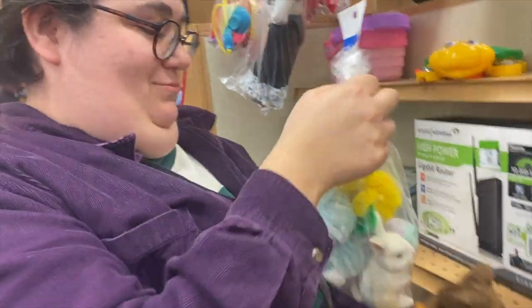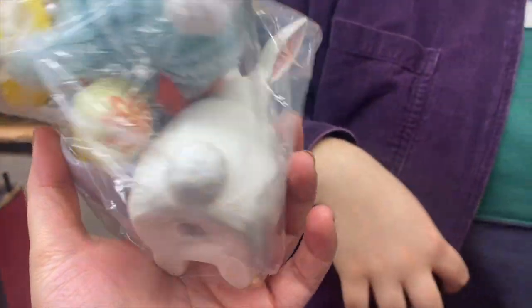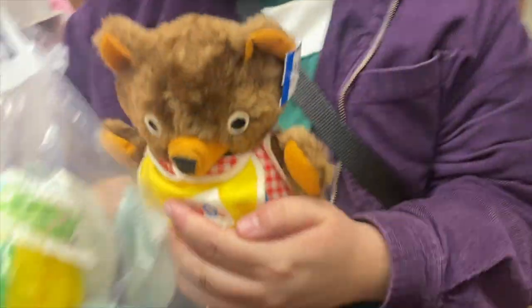What did you find? Oh my god, that bear is so cute. Is that what you found? What did you find? Oh my goodness! Little vintage Easter doodads. Little bumpy chenille friends. And wait, let me see this little bear. Oh my god, that's the cutest thing I've literally ever seen in my life. He's so cute.